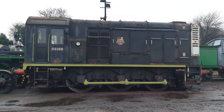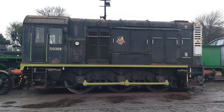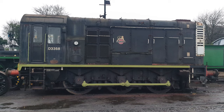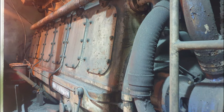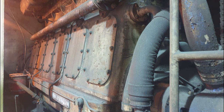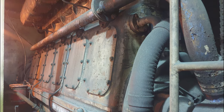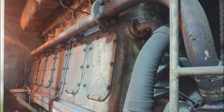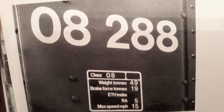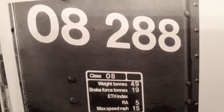D3358 was outshopped from Derby Works in June 1957 and was transferred to the Western Region fleet, being allocated to Llanelli Shed and then to Neath. After a further period at Llanelli, D3358 was transferred to Landore in April 1964, then on to Cardiff and finally Swindon in 1969. Under the TOPS scheme, D3358 became 08288, with the first two numbers indicating the locomotive class.